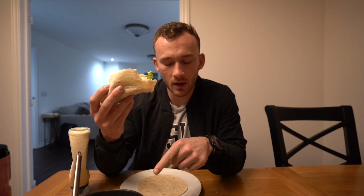Pretty simple, some more micronutrients. But there's definitely going to be some more food that I need to consume after this. I might have the chicken with some bagels, but it's kind of whatever's left at the end of the day at this point. So, happy Wrap Wednesday, everyone.